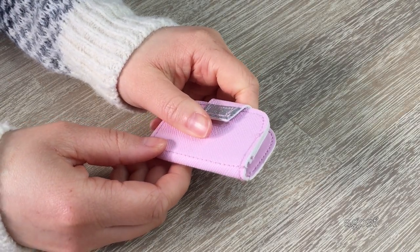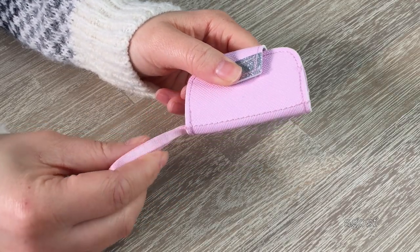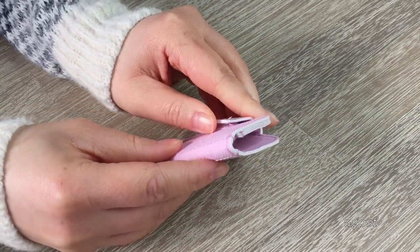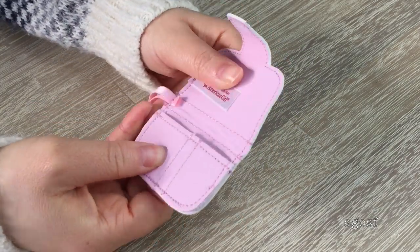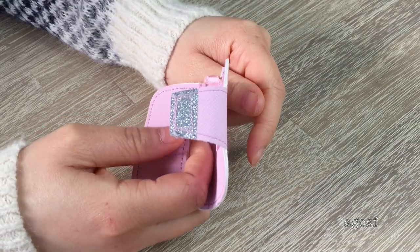Personally, I would say that this is a great piece to have while traveling. It's a little purse to hold everything together. I love the pale pink color, and it's silver here. There's also a little handle on the side, and it's really stretchy, so your doll can carry it around. You can open it up, and there are different compartments, so you can put the money or the cards or anything like that, so nothing gets lost.